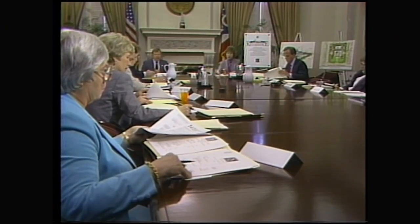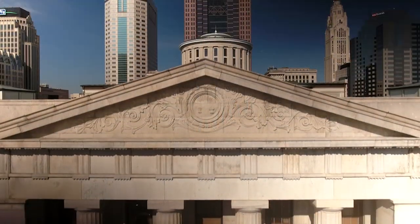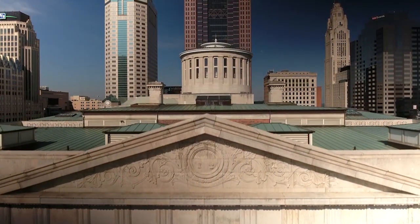Fortunately, in the 1980s, there was a bipartisan group of leaders who began looking for ways to restore the Capitol Square. Governor Celeste, with his legislative counterparts Speaker Rife, Senate President Gilmore, and Senator Aronoff, along with leaders Michelle and Nixon, working with Bill Flaherty at DAS, and the state architect Carol Olszewski, all began to envision a plan to save the buildings.